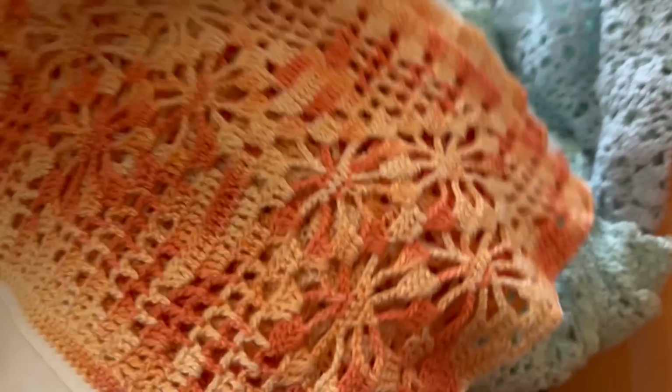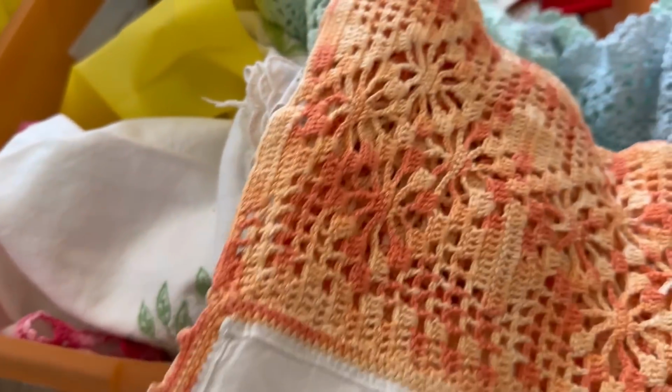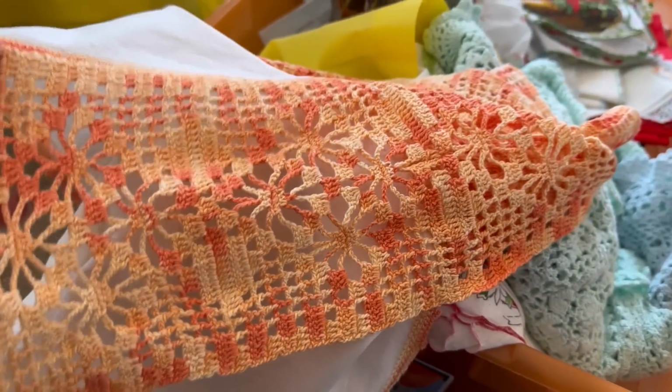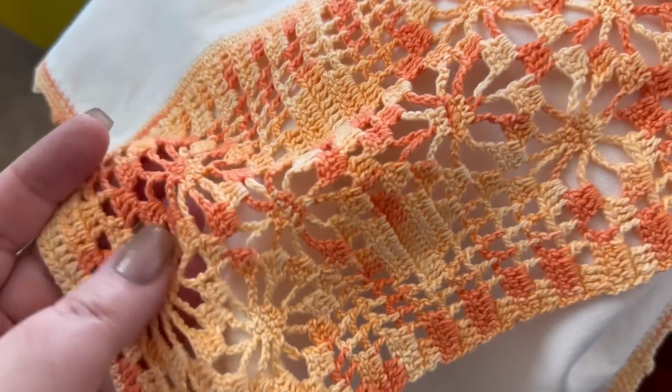Let's see here. This one was so pretty. I loved the peach, and it's kind of a variegated peach. This is a table scarf or a dresser runner, whatever you would want to do with it. It would make a nice centerpiece in the middle of a table, and then these would be like the ends that would hang down. Again, beautiful with a vintage vanity, and I thought that peachy, pretty, almost sherbety color was really nice.